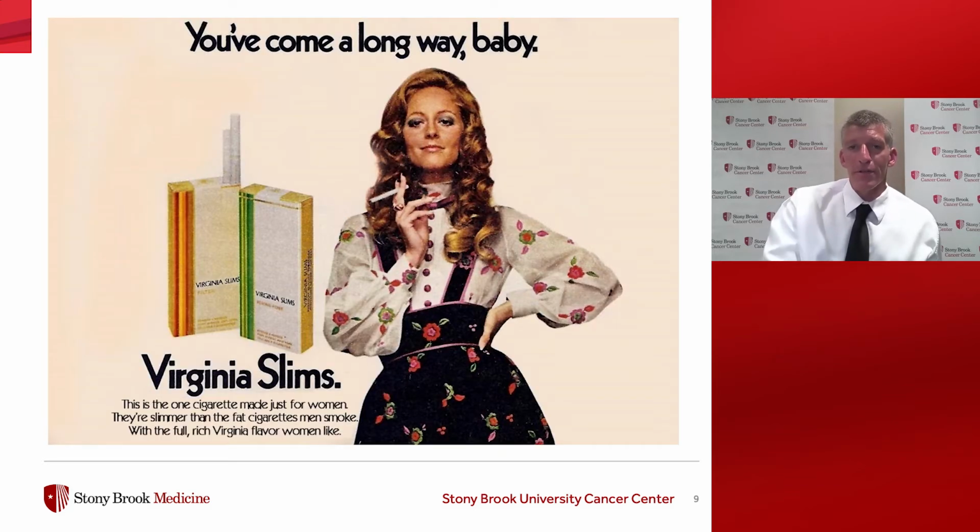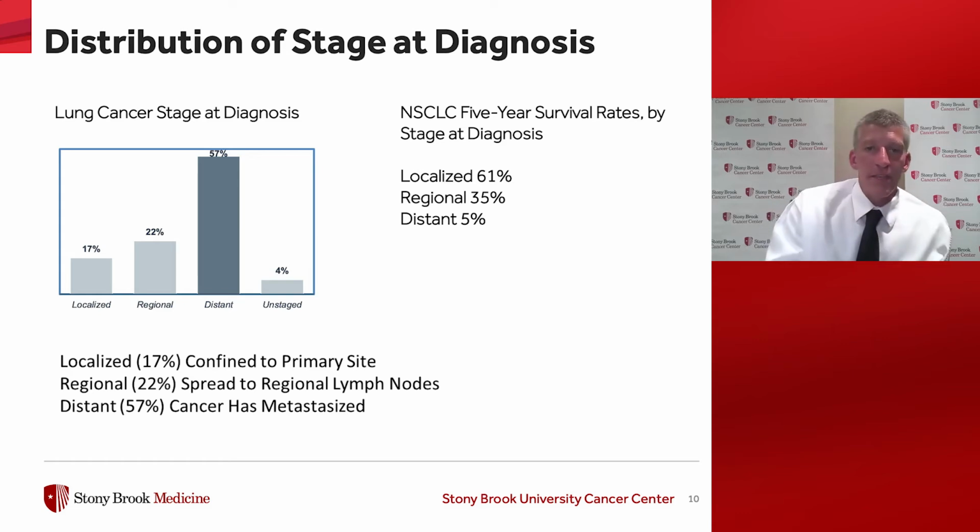Here's just an example of an advertisement from way back when, they were promoted as cool to smoke, especially for women. If you look on the left-hand side here, this is the frequency of each stage at the time of diagnosis. Localized means confined to the primary site. Less than a fifth of the patients at the time that we diagnose them will have it confined to just the lung. Regional will be a little bit higher, and obviously you can see 57% for distant.